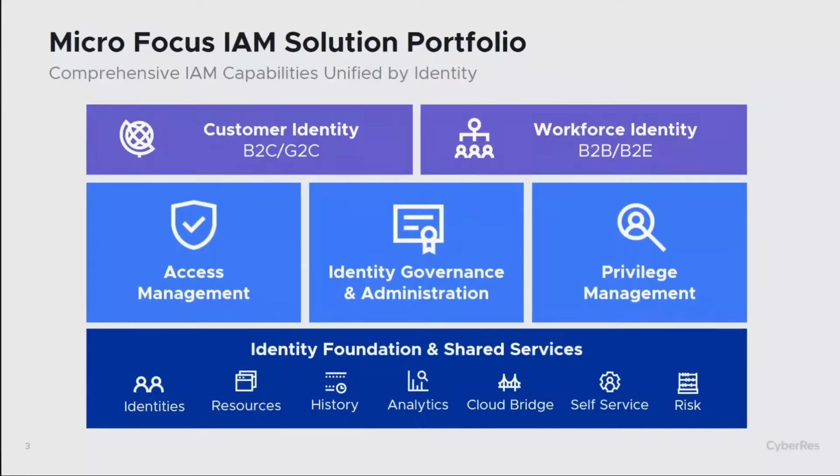At Micro Focus, we provide a complete identity and access management solution portfolio with comprehensive identity and access management capabilities unified by identity. We have customer identity and access management solutions, and workforce identity and access management solutions, and these are built on top of a very strong portfolio of products, including access management, identity governance and administration, and privilege management. All of these capabilities are delivered on top of this incredibly solid foundation of identity that our customers have been using and benefiting from for many years.